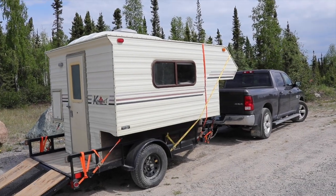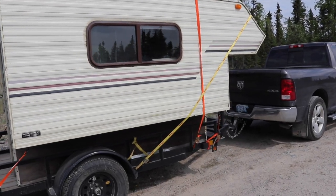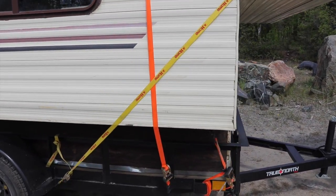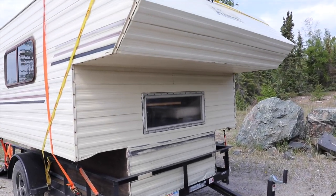You are looking at the camper that gets more head turns and more looks than any other camper in Canada. I stand by that statement because everywhere I go in this thing, people stare. They want to know, what did they just see? And what they saw was an awesome little truck camper on top of a trailer. It's my system for the summer.